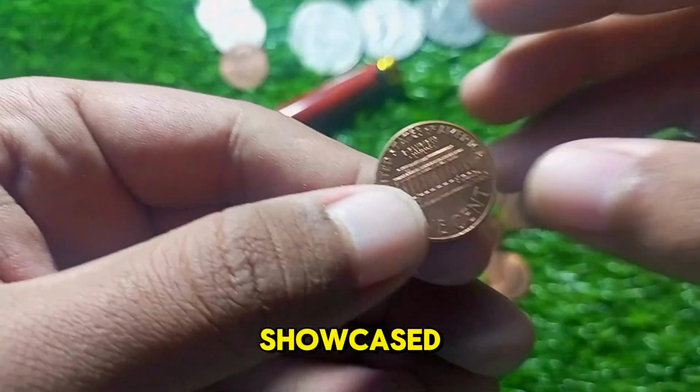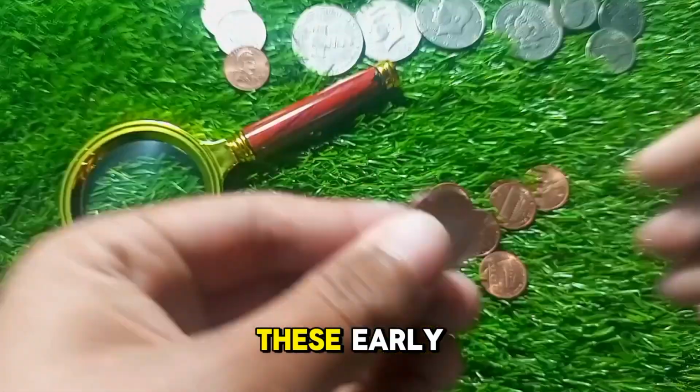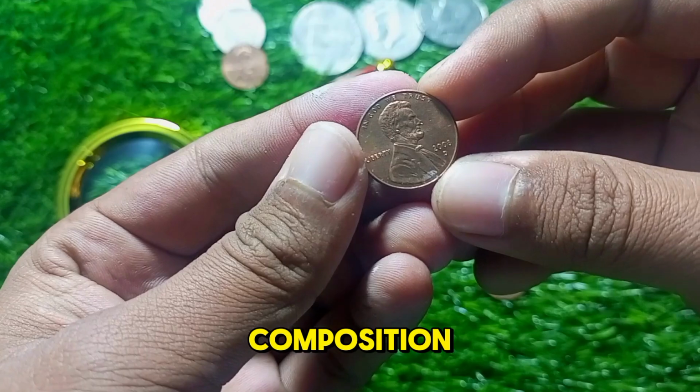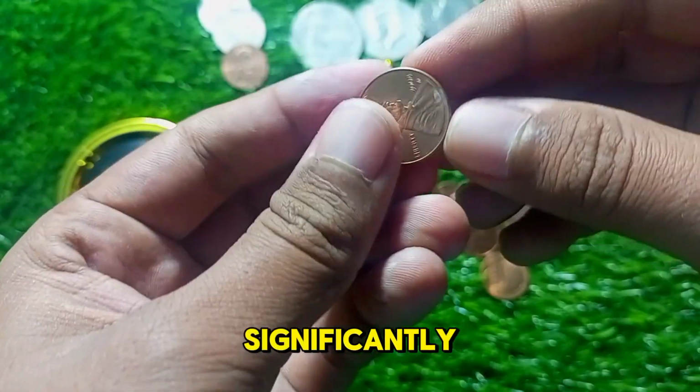The reverse side showcased a chain design, representing the unity of the states. These early pennies were larger than today's version, reflecting the coin's full copper composition. Over the years, the penny's design and materials have changed significantly.